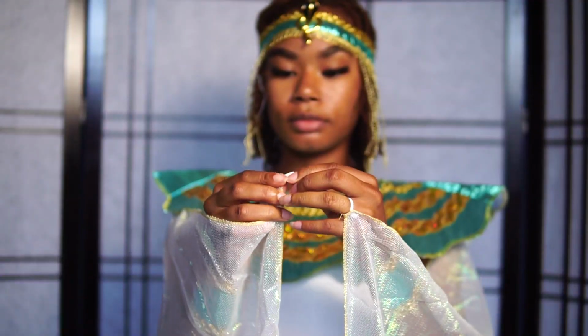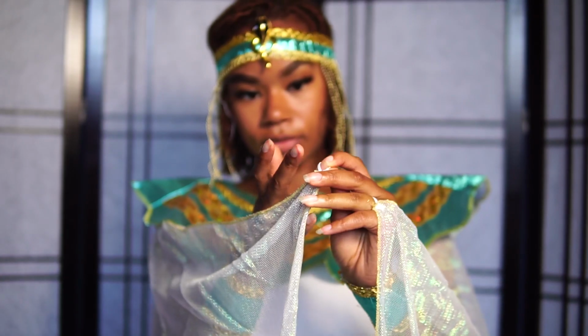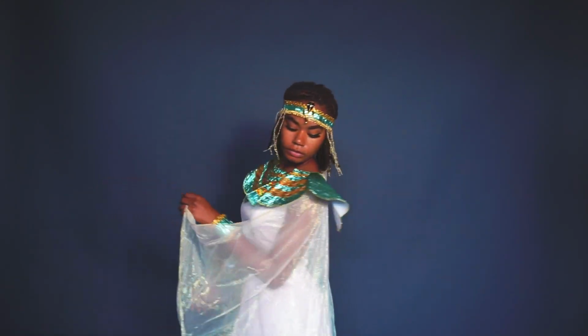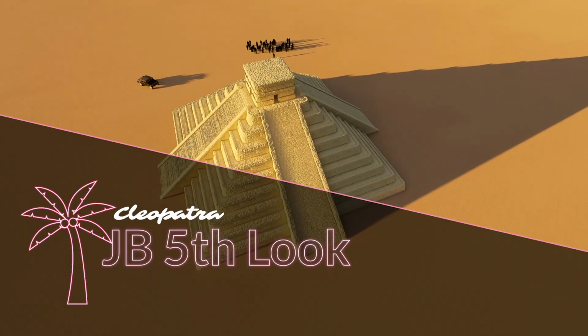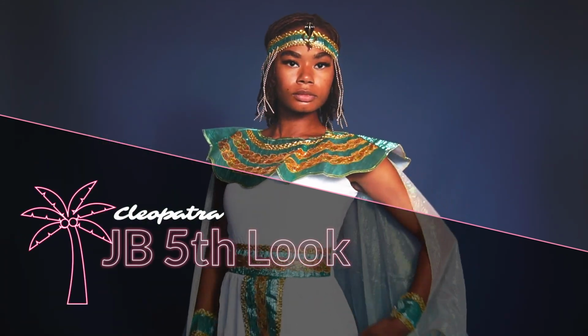Yes, looking fabulous. Go ahead and add your finger straps. This is definitely optional, but I do love the way that it looks. Now watch out, because the queen is here. Cleopatra has arrived on set. This is our 5th Halloween look, and Cleopatra is just ready to take the throne.